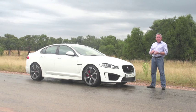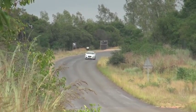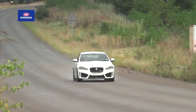All of which begs the question, why are we bothering testing a car which is now effectively an old generation model? But let's not forget that this is still the meanest, fastest and most imposing of Jaguar's sedans. And while the newcomer might be more sophisticated and more eco-friendly, nobody really knows if there will be a successor to the XFR S.